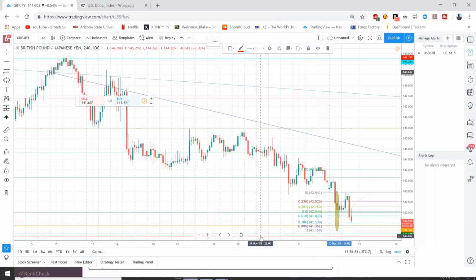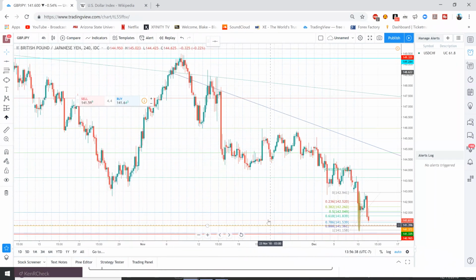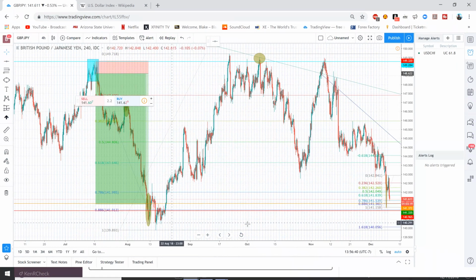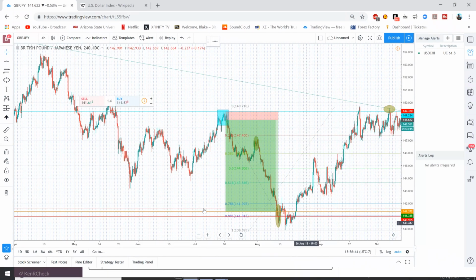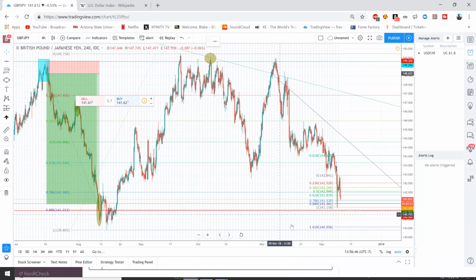Not sure why that was there. You don't want it just below this purple line. I don't know what that purple line is. Why do we have that purple line then? Oh, it's this line. Oh, wow. So the 886 is, yeah. So put it below this 886.